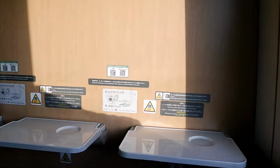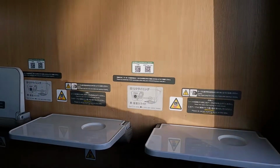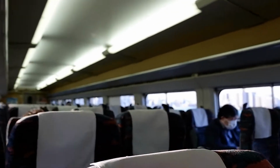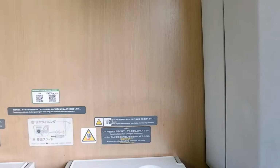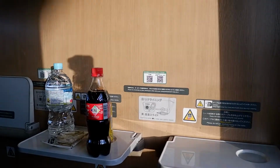Okay, so the Shinkansen, well, inside the Shinkansen, it's like an airplane. They have these tray tables, and the seats recline back just like an airplane. The seats are very similar to airplane seats, actually. There's one for your coat. And some Shinkansen have power outlets. Unfortunately, this one doesn't, I think.